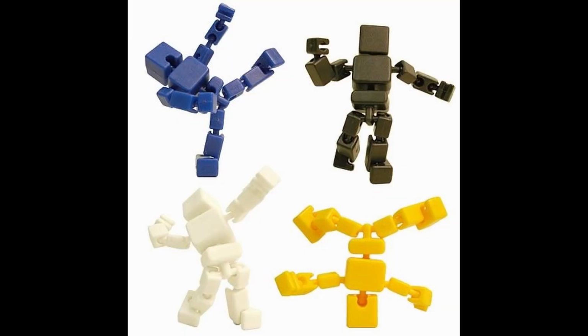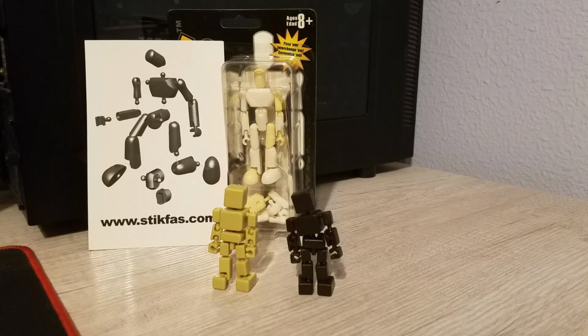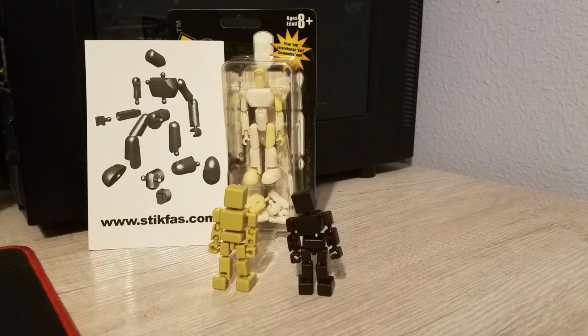There was Series 1, which had much brighter colors. There was Series 2, which had more military style colors. And also Series 3, which were more stylized to be 1950s robots. Now, of course, like Stikfas, these didn't really go that well. And unfortunately, the company kind of fell out in 2008. So basically, right when people started to review Stikfas on YouTube, the company kind of fell out of balance. So, kind of a sad story for a very interesting action figure line.